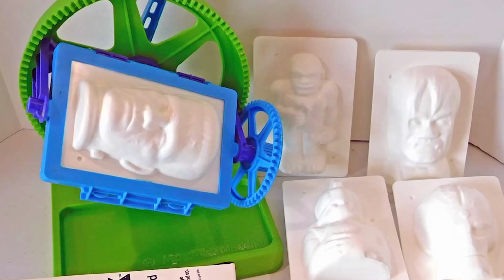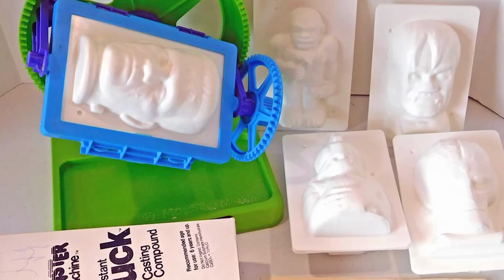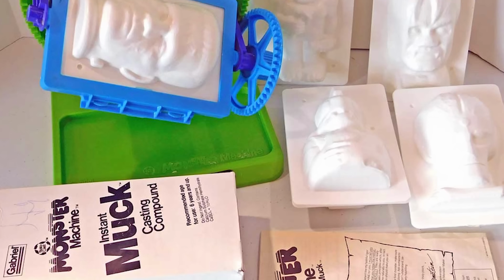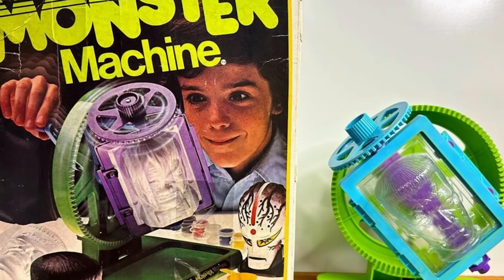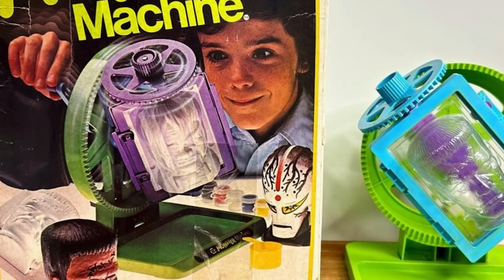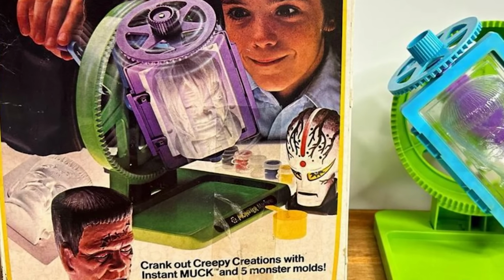In the case of the Monster Machine, kids were able to cast their very own monster busts using what the company called Instant Muck Casting Compound, which was probably some kind of plaster mix or plastic resin. The kit also came with a set of paints, five molds, and glaze, all of which allowed for personalization of the finalized casts if kids were so inclined.